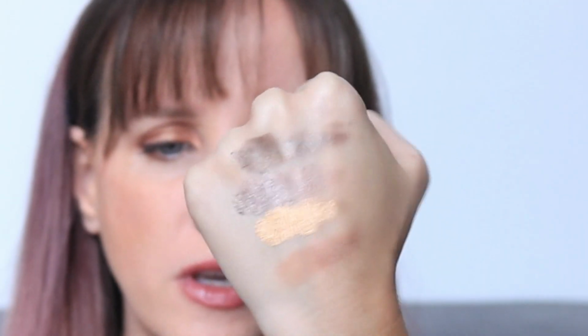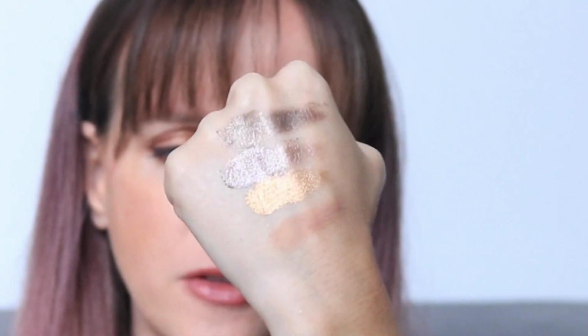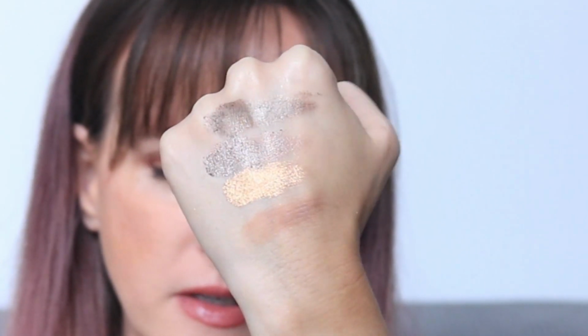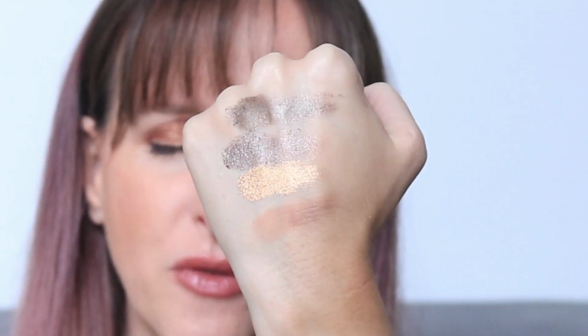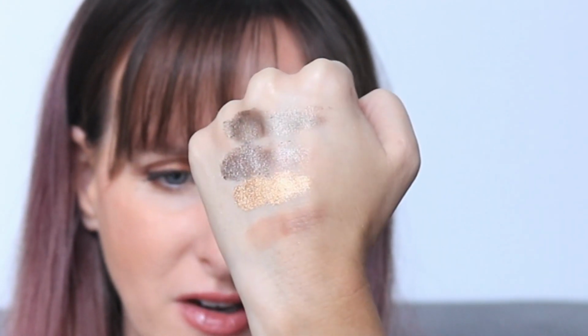So the top two there are more that smoky, and the bottom two are a bit more of the warmer shades. That gold shade is the warmest shade in that palette. It's a very warm shade. I feel like it sticks out like a sore thumb in that palette. It's a bit of an awkward shade for me to use with the rest of the shades, but yeah, really nice shadows in that palette.